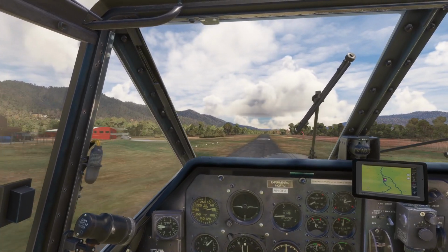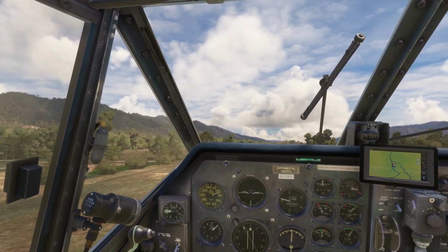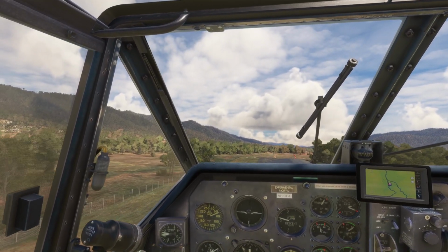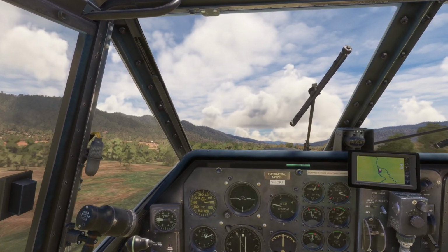I'm floating way too far on this runway. That's not going to work. That's my own bad. I'm going to have to redo that approach. Okay, we're going to put the nose down here. We're quite slow. There we go.